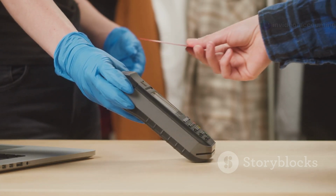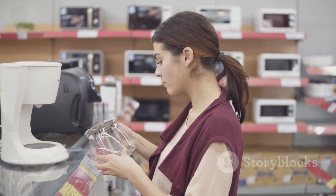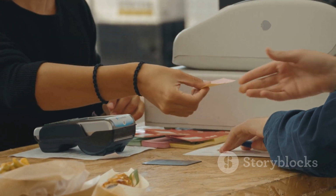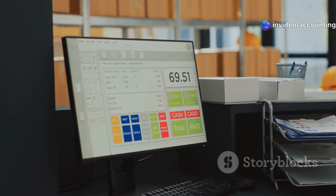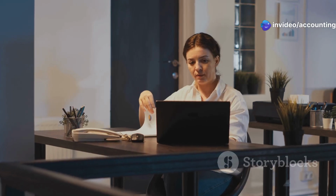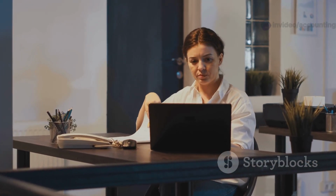Think about this. You walk into a store and buy a coffee machine for $300. But instead of handing over the cash right away, you say, "I'll pay you in 30 days." That $300 becomes the store's accounts receivable. It's money they're expecting to get from you in the future.